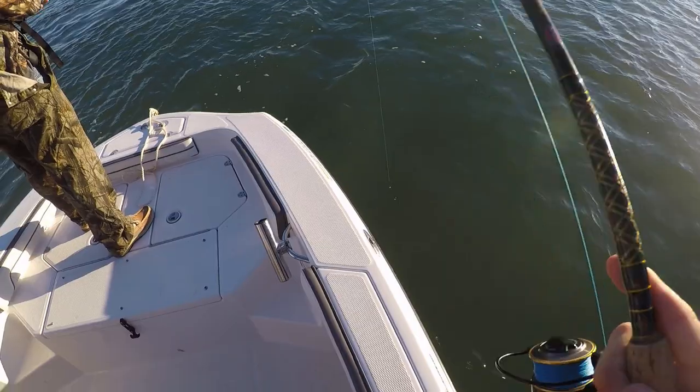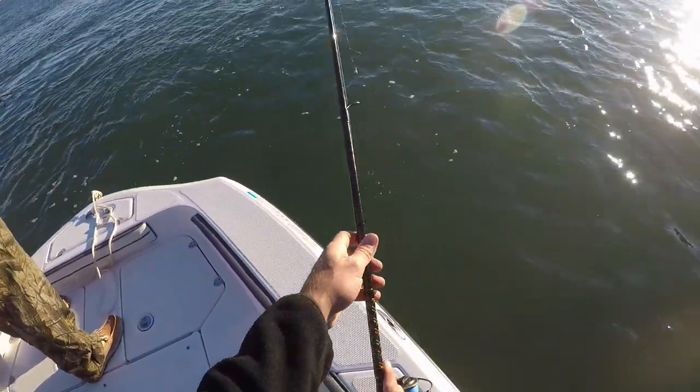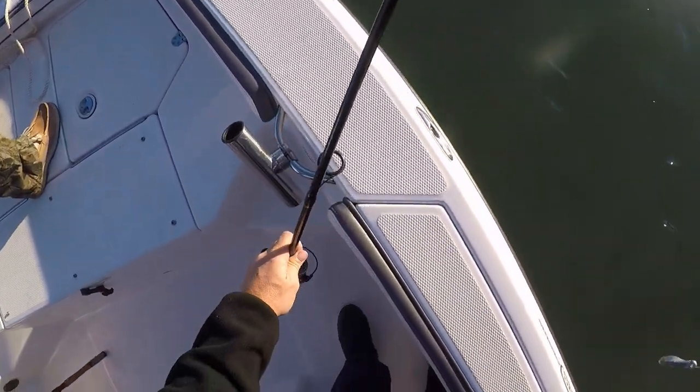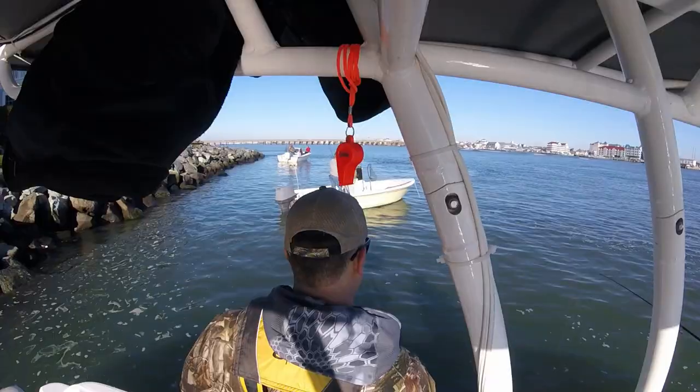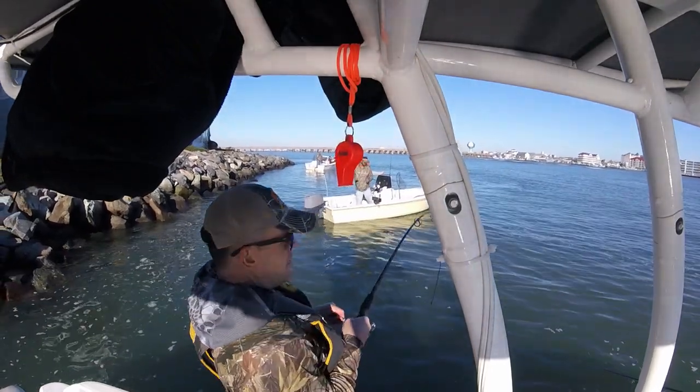Put it right down there. No, she's probably still 15. There. Oh, he took me in a rock. Yep, he thumped it and I was hung up. I'm terrible today. He didn't even want to catch any more big ones. He's like, I'm going to catch a small one. It was funny.